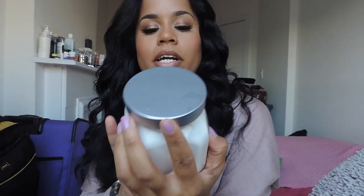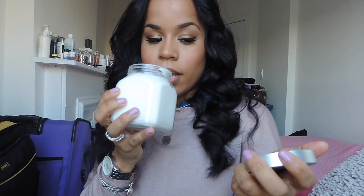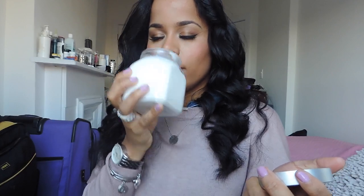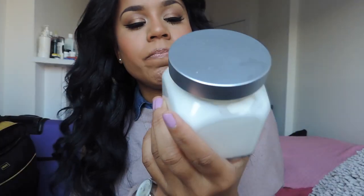So the other thing that I was just mentioning is my body cream. This is my current body cream, which is the Laura Mercier Almond Coconut Milk Body Souffle. This is like heaven. It smells like almonds and coconut. Oh, it smells so good, guys. It's my favorite thing in life, and this was a gift.